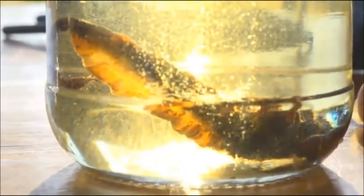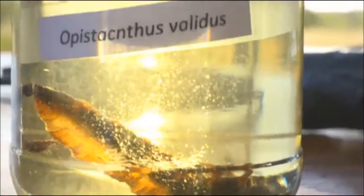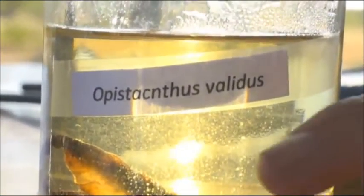And then this chap's also pretty harmless, and he's a bark scorpion as far as I remember, or Piscicanthus validus. Try and say that, Cameron. It's quite a nice word to say. A Piscicanthus validus. That's what this chap is.